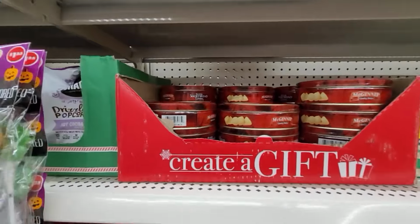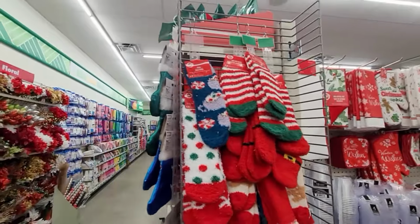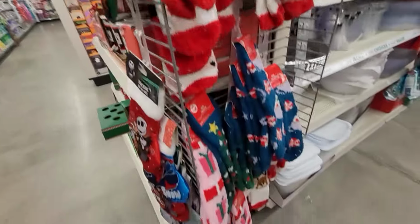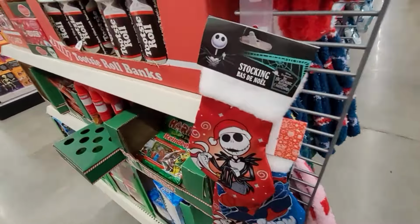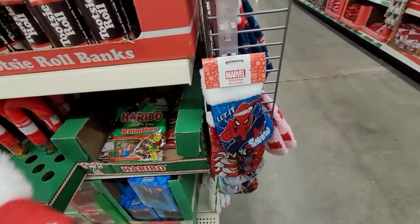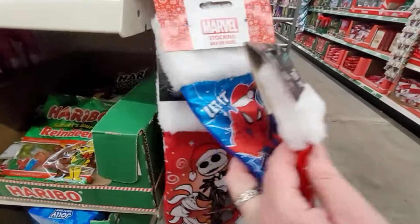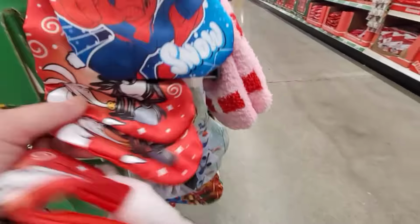I think where Dollar Tree really gets it right is with items that you could use for stocking stuffers and little complimentary items to a gift. I wouldn't ever do the entire gift from Dollar Tree. There's just nothing there that I think is nice enough on its own to be the entire gift for somebody.